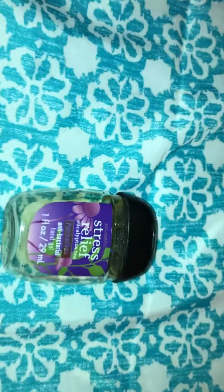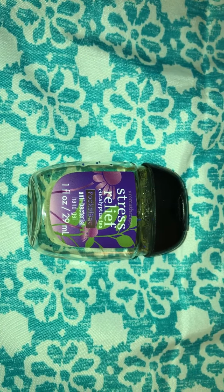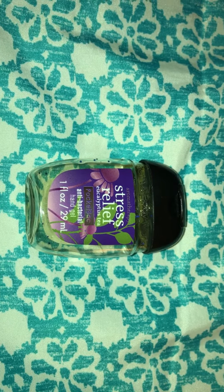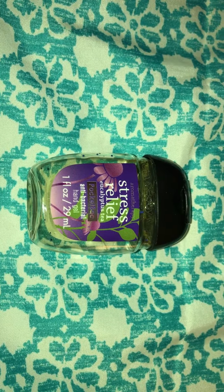So, over the last few days, I finished one hand sanitizer. This is Stress Relief Eucalyptus Tea. I love this scent. It's very similar to Eucalyptus Spearmint. It's very fresh and clean. It's very soothing. I think it is stress relieving.